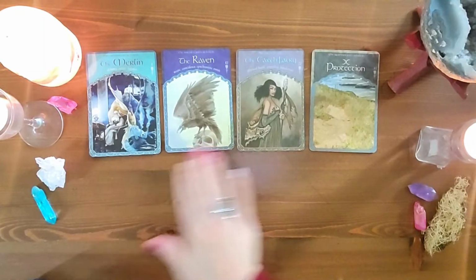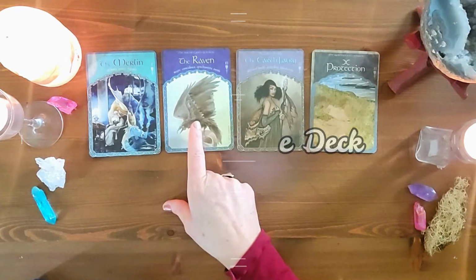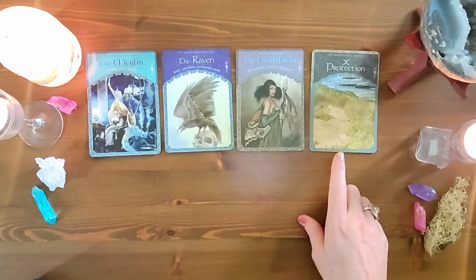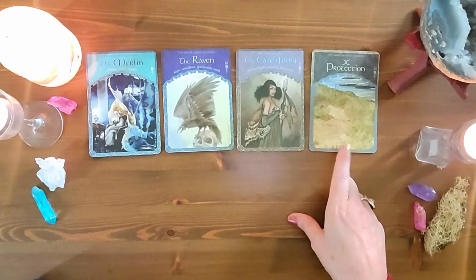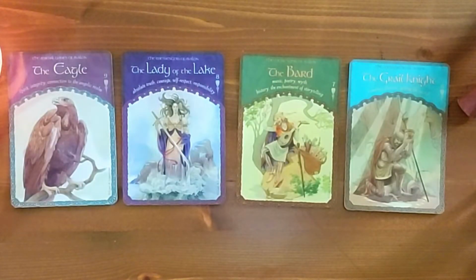I've noticed that there are 4 types of cards or 4 suits in this. So you've got the Messengers of Avalon, the Animal Guides of Avalon, the Fae Guides of Avalon, and then finally you've got the Sacred Journey Markers. So these are like landscape markers. Of course, you've got the typical Avalonian aspects or characters that are in this deck, which I love.